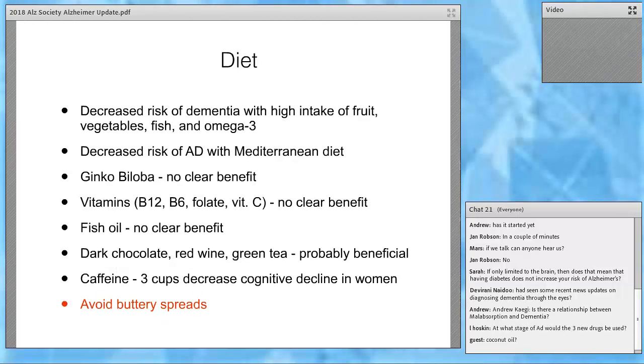So I have a question about coconut oil. We'll get to that. There is some fairly reasonable evidence, especially from a prevention standpoint, if you convert towards a Mediterranean diet, so more fish, vegetables, the right fatty acids.